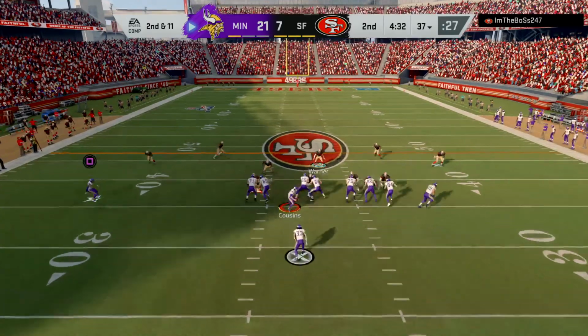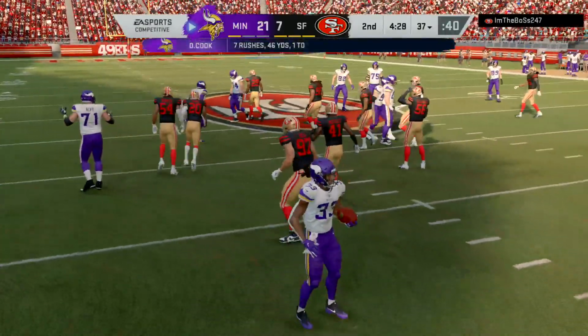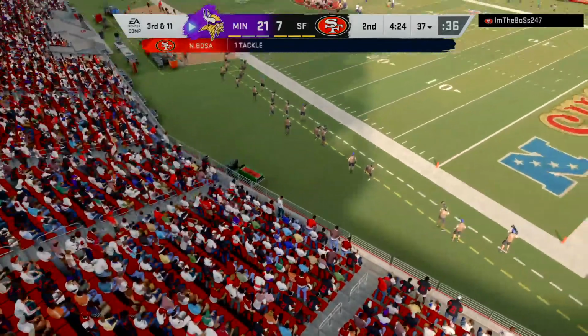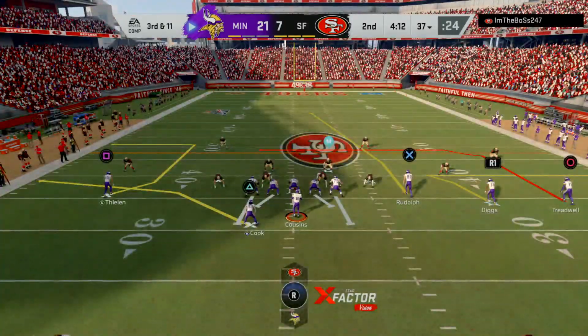It'll be a loss of 1, and it'll be 2nd and 11. Now Cook, and running room scarce here. He's going to be stopped in his tracks at the line of scrimmage. No gain that time, and it leaves him with 3rd and 11 coming up.